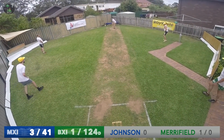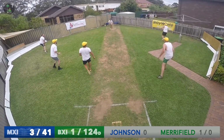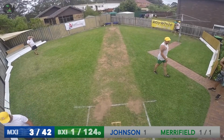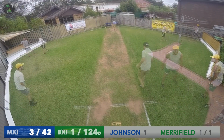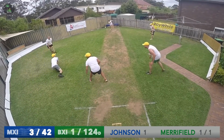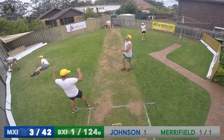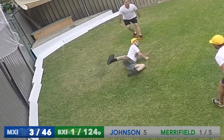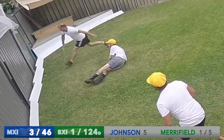Gavin Merrifield now to bowl to Michael Johnson. The short delivery, just rocks back on the back foot and tucks it around the corner, and Michael Johnson is off the mark. Relief. Merrifield will continue to Johnson. It's a full delivery that's driven towards Josh Bowling, and it's been misfielded, and it's trickled into the boundary. Brennan's 11 haven't been at their best this morning.